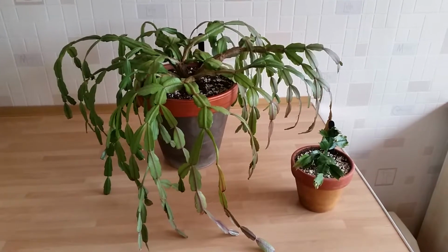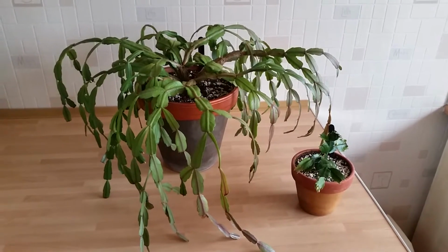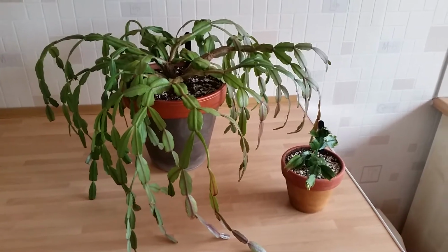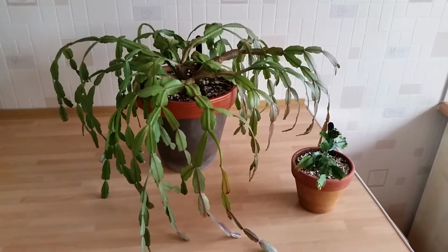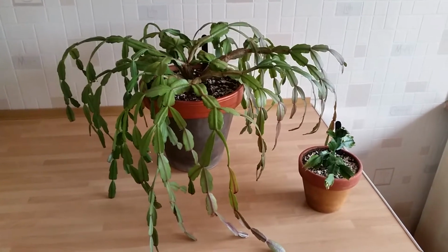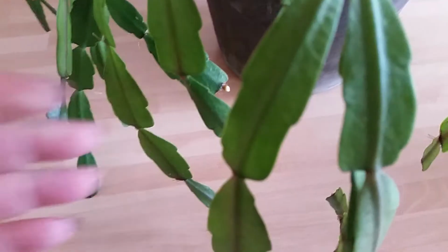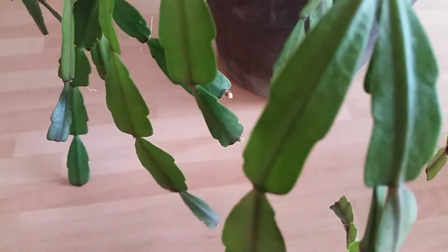So here's a look at my Christmas and Thanksgiving cactus next to each other. And as you can see, my Christmas cactus is a lot bigger. I had this from a tiny little cutting from my mum about five years ago. It was literally about three or four segments big, and this is how much it's grown in that time. I find that the Thanksgiving cactus grows a lot slower for some reason. So as you can see, there's a few buds starting to form in various places around the plant.